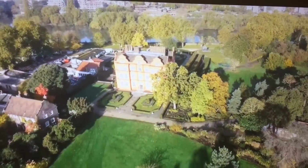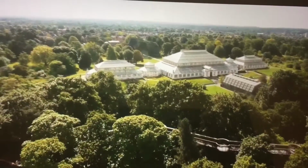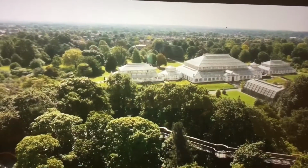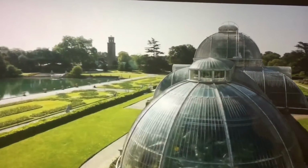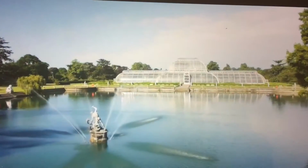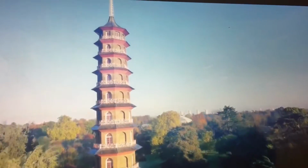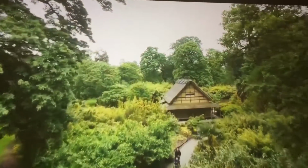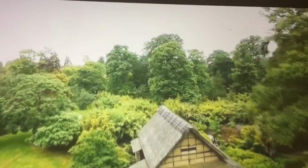From the air, you can see why Kew's buildings and exquisite gardens draw nearly 2 million people every year. The Palm House was one of the world's first artificially produced rainforest climates. The 10-story Chinese pagoda offers one of the finest views of London. And the Japanese Minka House is surrounded by 1,200 species of bamboo. Now it's back to work.